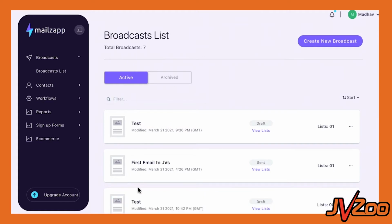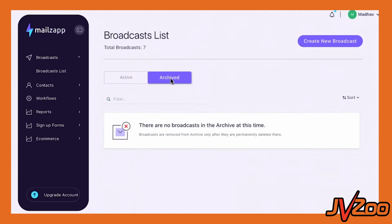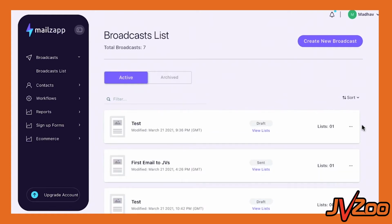Okay, so your active lists would be here, and your archived lists for your campaign would be here. So if you were to go ahead and, for example, archive them, delete them, they would basically show up here. And only after you delete them over here do they totally disappear.